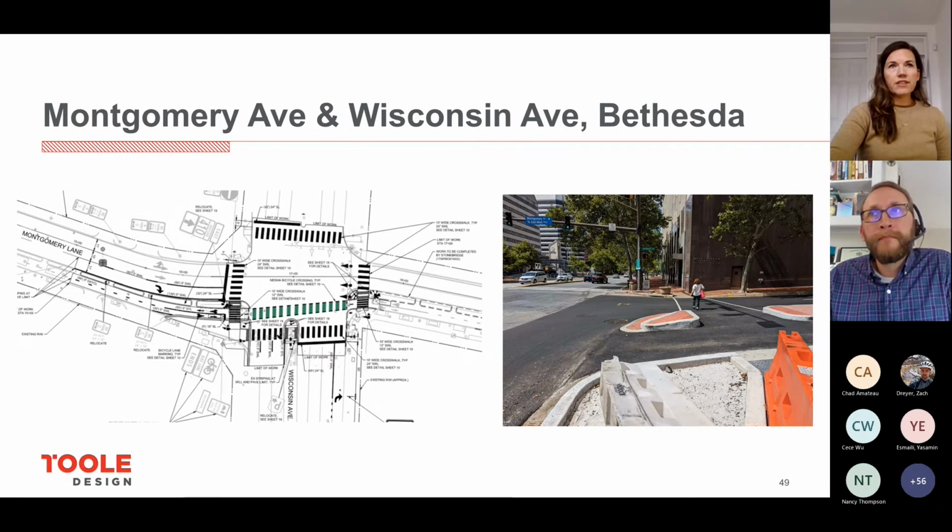So if you want to go over to the next slide. Yeah, so this is Montgomery Ave and Wisconsin Ave in Bethesda. This is still under construction, but something that we've already learned through the process of designing this and seeing it go to construction is that little corner island and mountable truck apron is very small and difficult to construct. And some of the elements of this seem a little more compromised from ideal, because we're working in this constrained urban environment. And so that's just a trade-off that, as designers and reviewers, you'll need to be prepared to understand, how to achieve the goals of a protected intersection, even when we're in a constrained environment.